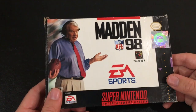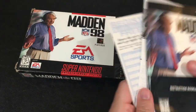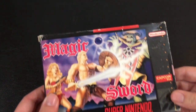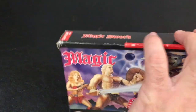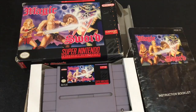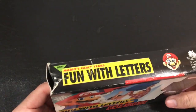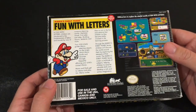And then we have Madden 98. This came in all free and a lot that I got, but still need to complete it. So then we have a Magic Sword. This one's kind of like a Gauntlet-like type game, hack and slash. So look forward to giving that one a shot. This was the other game that came in that lot, so Mario Fun with Letters. Yeah, I need to get that one completed as well.